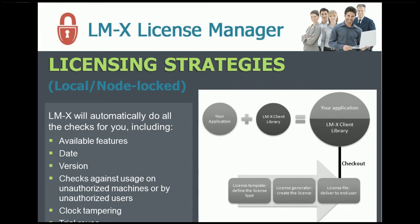You have different options available. You have different features in your application. You have different expiration dates. You have different versions. You can do all sorts of checking, like checking against people who are turning their clock back, or you can do additional trials, for instance. There are a lot of different combinations. I think we cover just about everything that people could ever imagine and beyond.